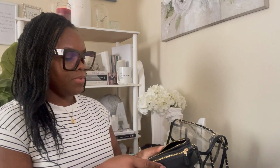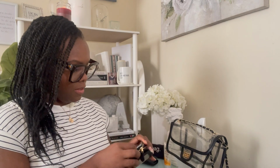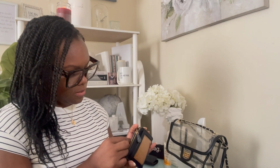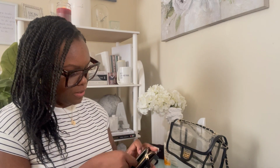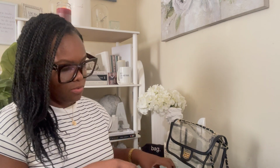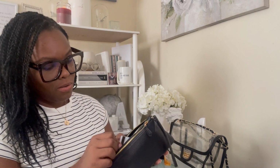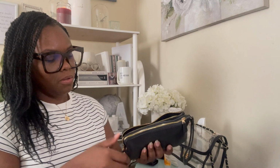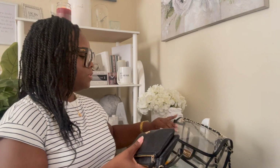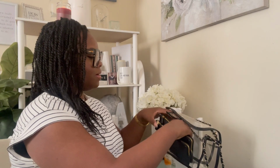Let's add a few of the other cards. They'll fit. Yeah, they'll fit. Let's test out the AAA card. Yeah, it'll fit. Okay. All right, so there you have that. So let's try to repack her.